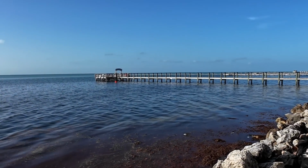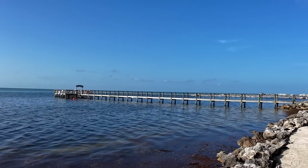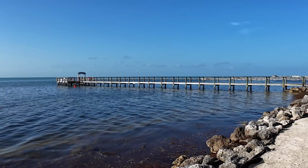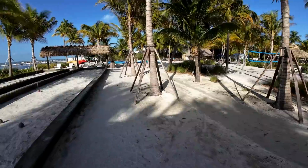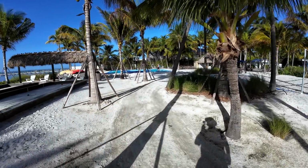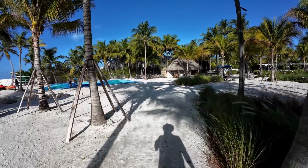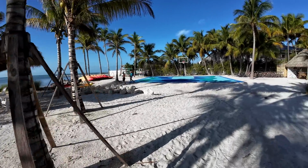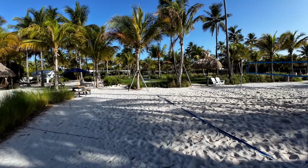And then they have a fishing pier open, I think, from sun up to sunset, and they'll actually provide fishing poles and bait, and you can go out there and do some fishing. Looks like they got bocce ball, and you got volleyball. They have a basketball court. They have pickleball, part of your resort amenities, or you get a bike or paddleboard or kayaks for an hour. And they even have a miniature golf course.